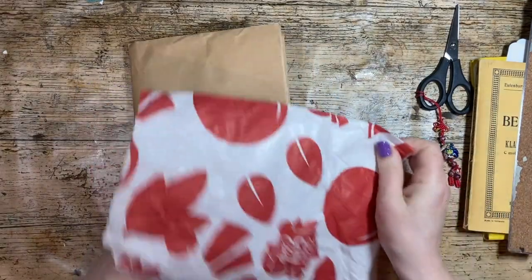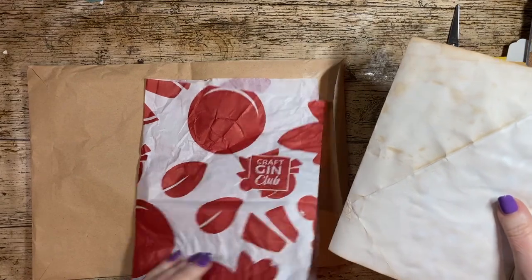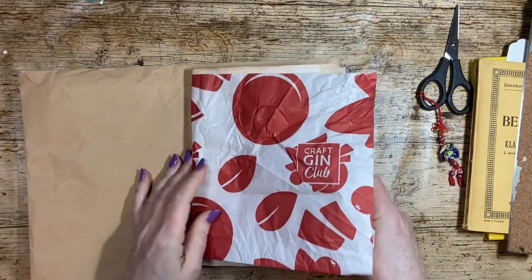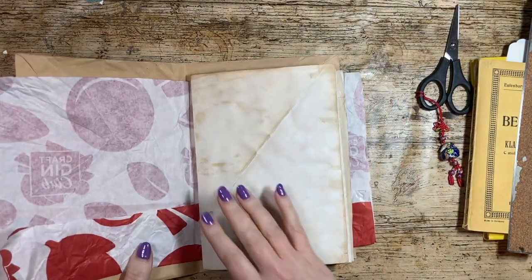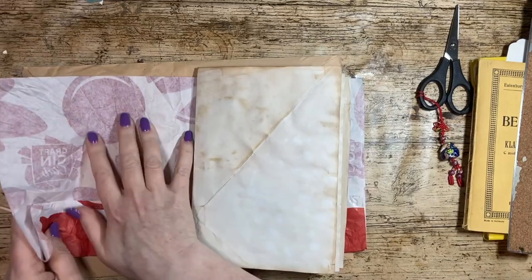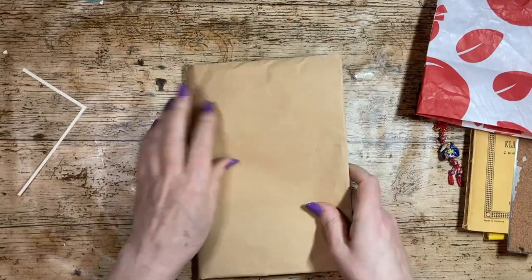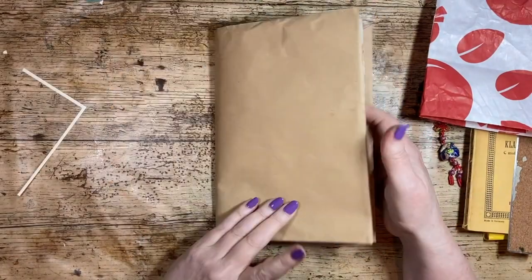Oh, we've got this little bit of tissue, so that could be added in as well. It's a bit tall, so you can fold it up, create a pocket. We could trim it off, and that is how that could be incorporated in it as well. So yeah, I'd probably cut this down and possibly make a little interesting bag out of it. But yeah, so that is the junk. That's the junk in a junk journal.